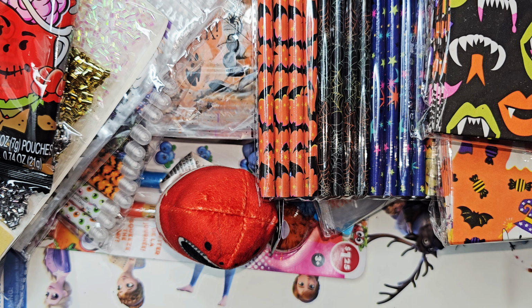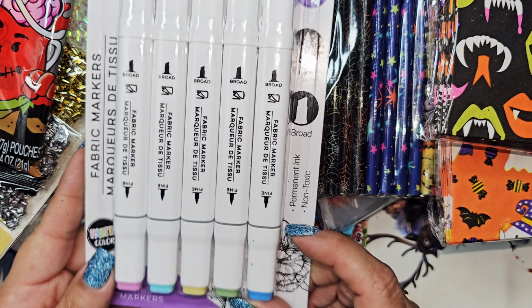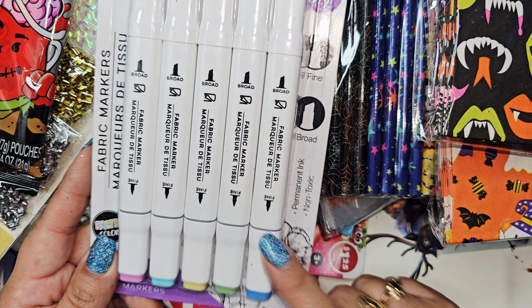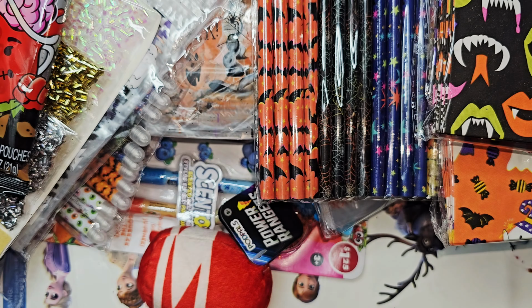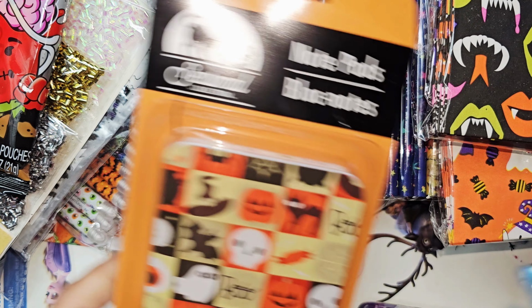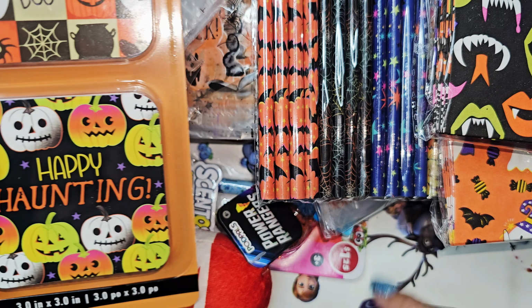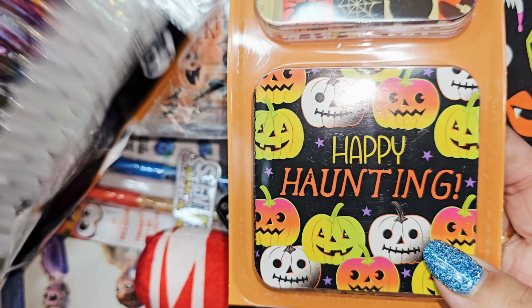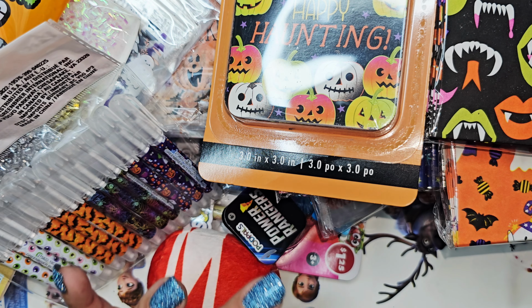Okay, these were really cool. I have not seen these before. So they have double-sided markers there, so we'll open these up and try them because I want to try those out. Then they had mini notebooks that match everything, so I want to go ahead and pair the mini notebook with a pen and use that for some Happy Mail. I think that would be really cute.